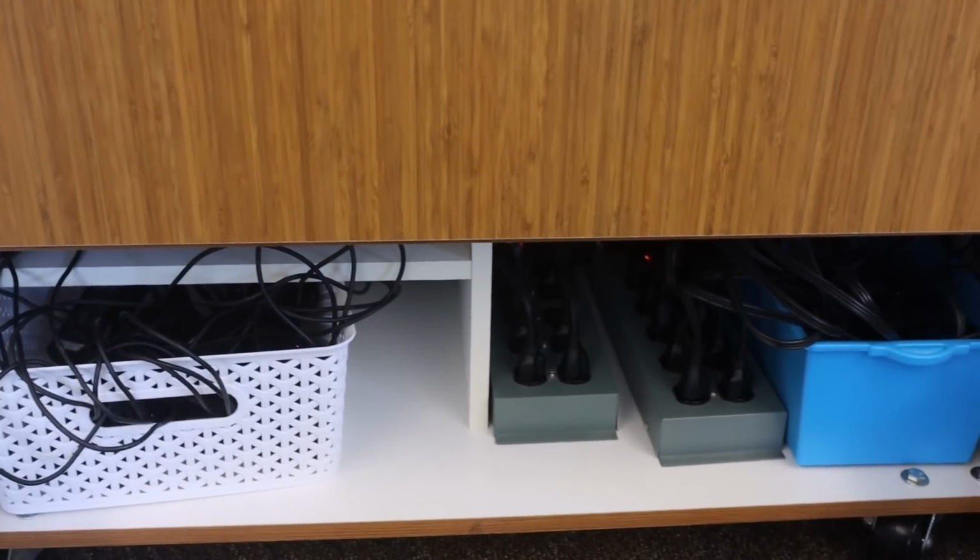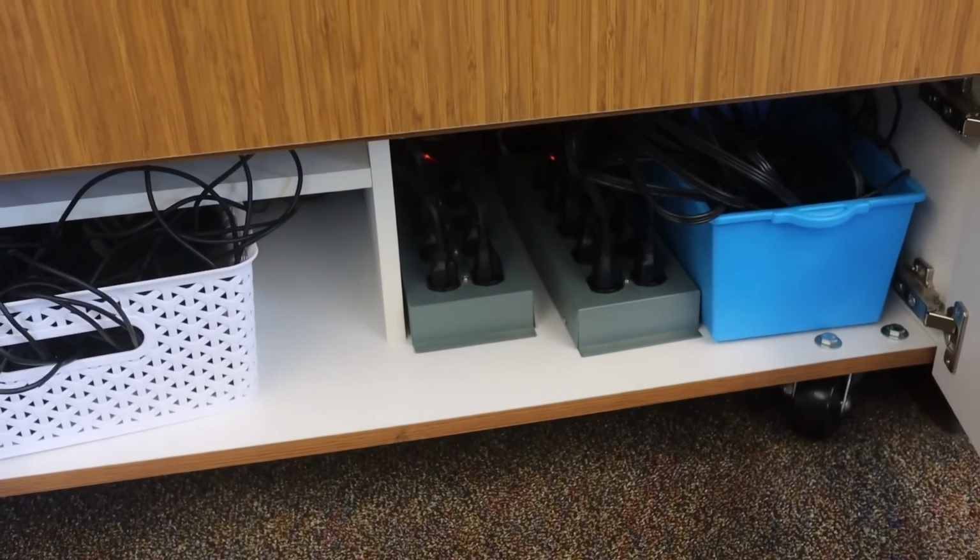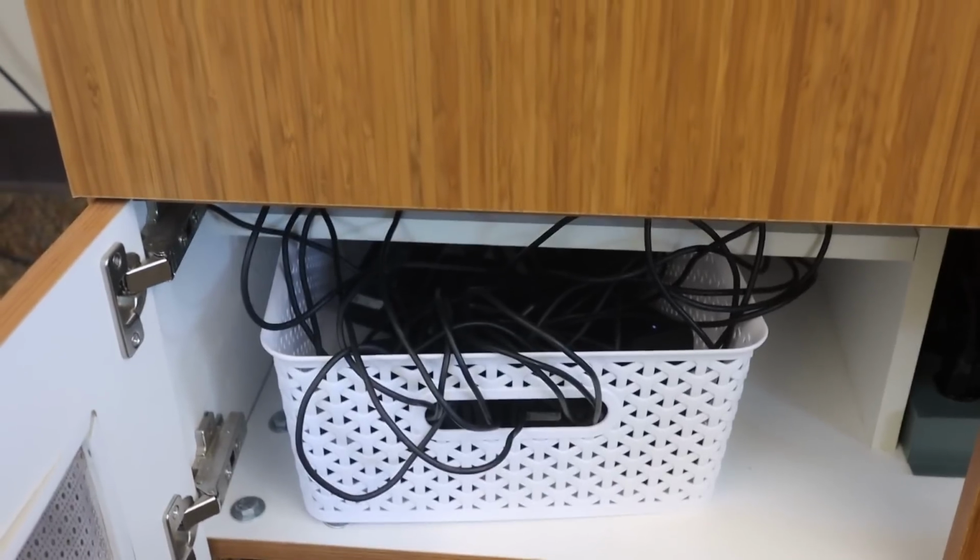I'm pretty sure someone came in and did that for me, but I did put them in the bin. I did want to go to HEB to get another one of these bins, but it's okay. I just used one of those. So that looks so much better. I'm super happy about that.